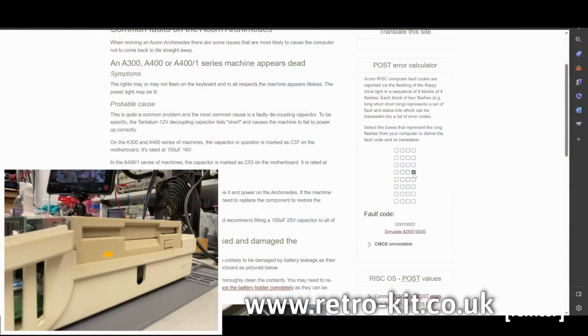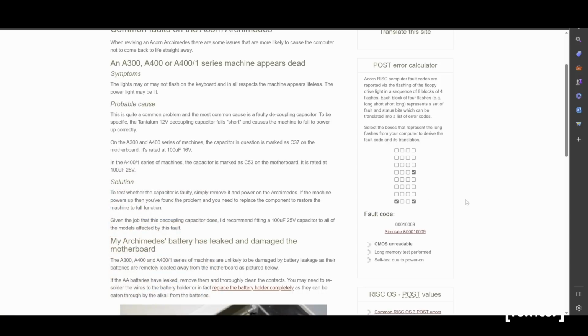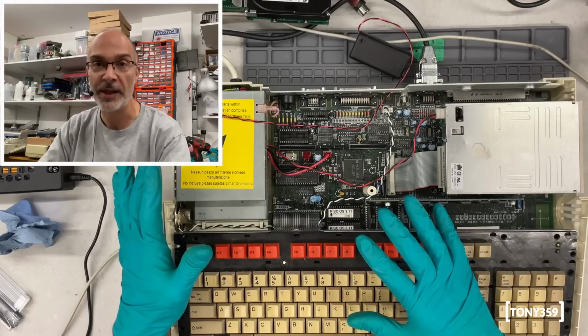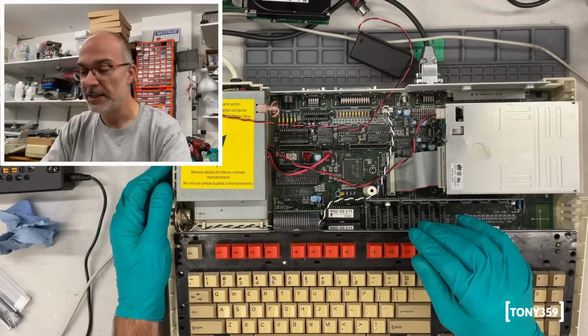There's an error code calculator, and an error code comes out with actually readable error messages for a human being. The main error message that the system is now communicating to me is CMOS unreadable. So when I saw this error message, I thought, right, okay, one of the ROMs has failed. So I started tinkering with them, reseating them, using contact cleaner and checking things around, but nothing happened.